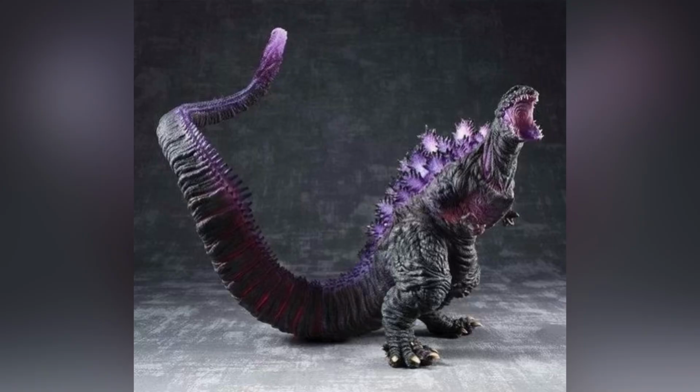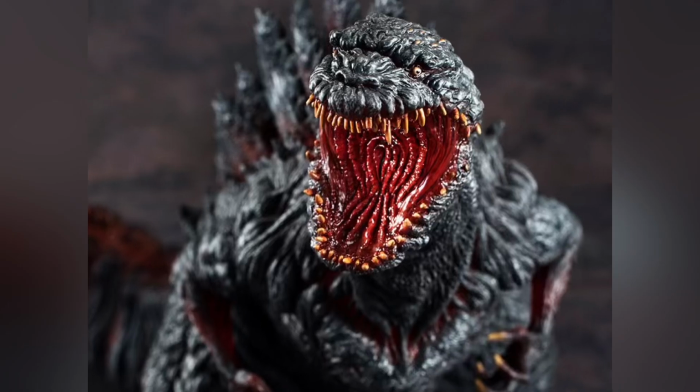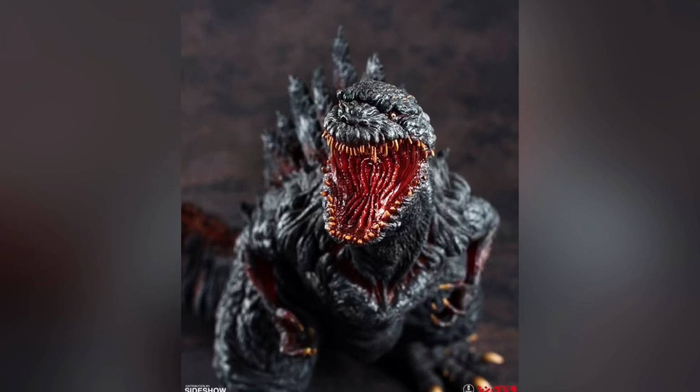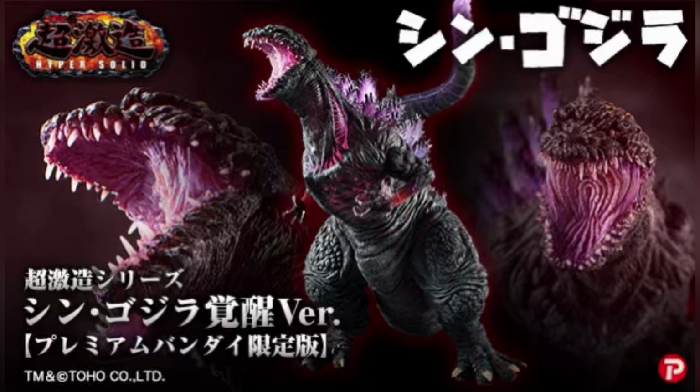But I think that you can expect to see these figures pop up on those general retail sites probably within the next couple of weeks or months. So to my understanding, I believe this figure was initially released back in 2017. There may have been one reissue around 2019, I could be mistaken.